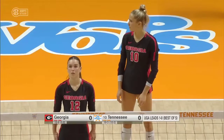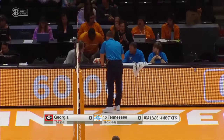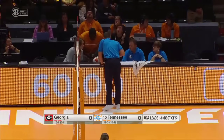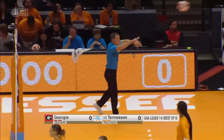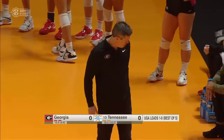Start slow out of the gates in SEC play. Georgia just 1-4 after 5 games. Obviously losses to Florida, Kentucky, and Auburn. Those are tough games. They've been able to get in a bit of a groove as the crew looks like they're getting the ball ready to go. We're all set to roll in set 2.